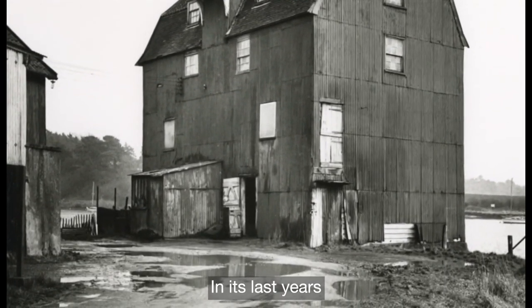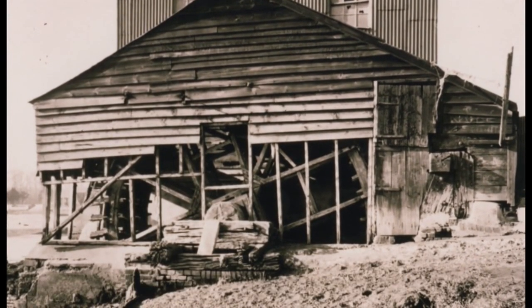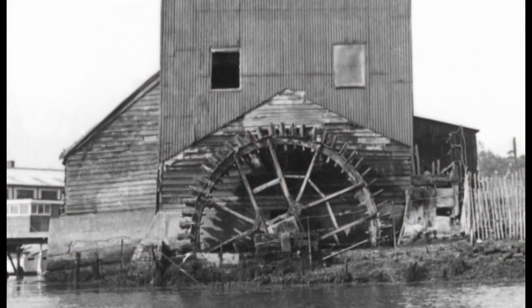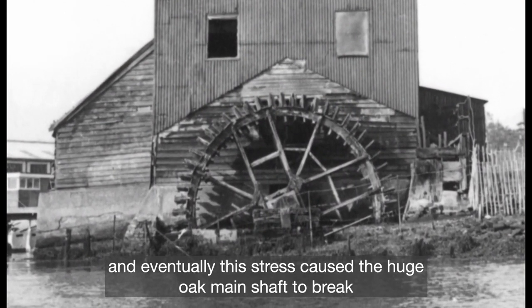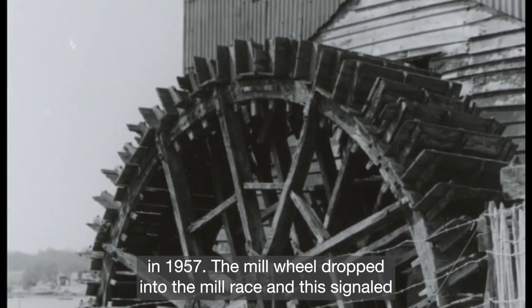In its last years, the mill mostly produced animal feed, and using the hammer mill meant that the great water wheel stood idle for weeks, with some sections becoming thoroughly waterlogged. The result was that when the wheel was moved, it was completely out of balance, and eventually this stress caused the huge oak main shaft to break in 1957.